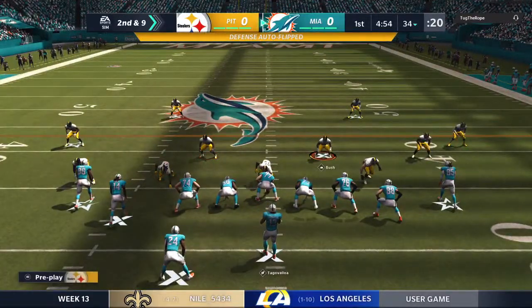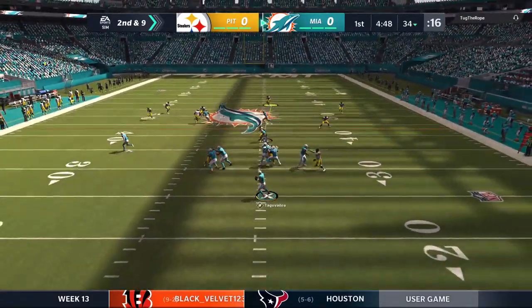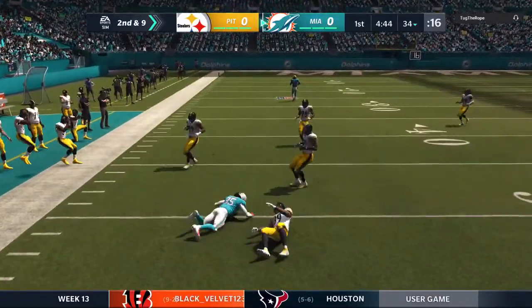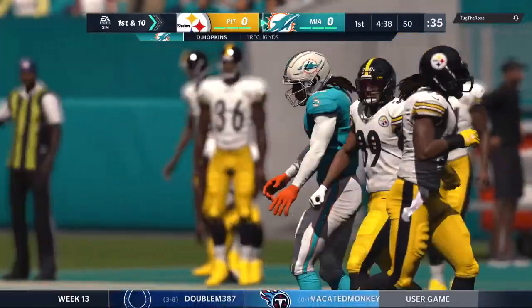They only got a yard out of that last completion, and that makes this 2nd and 9. From the gun, it's Tua. The catch made by DeAndre Hopkins. And he'll be stopped right at midfield. 16 yards, a first down.